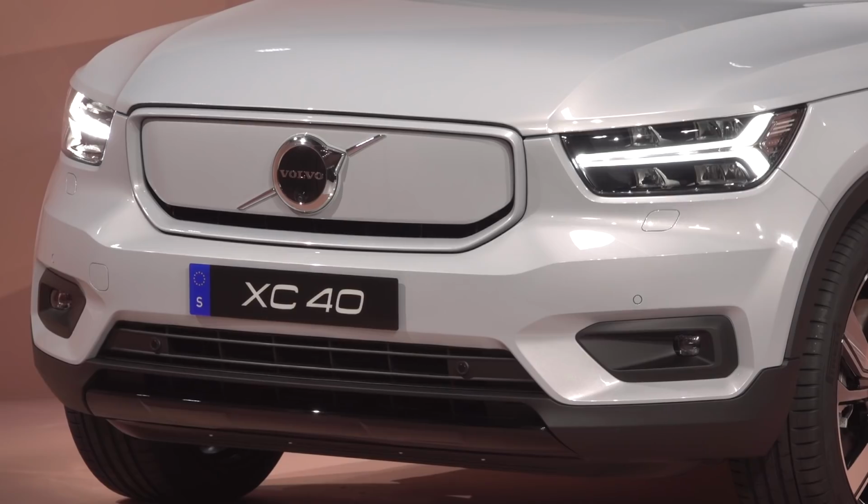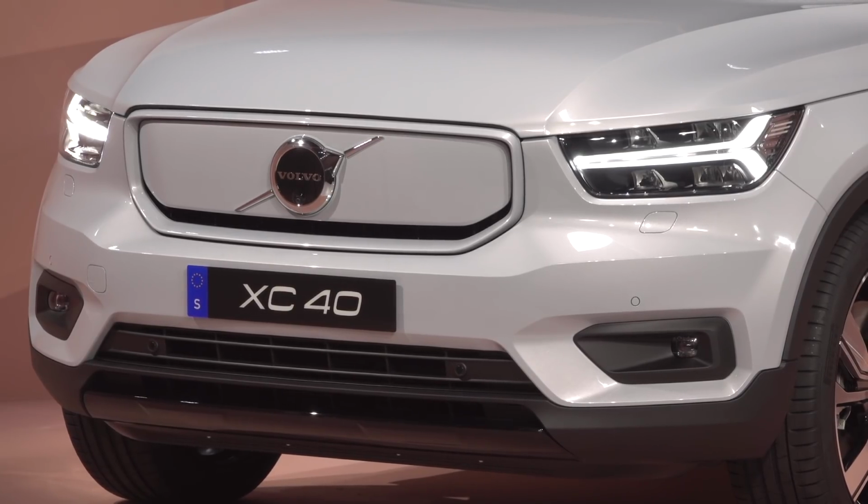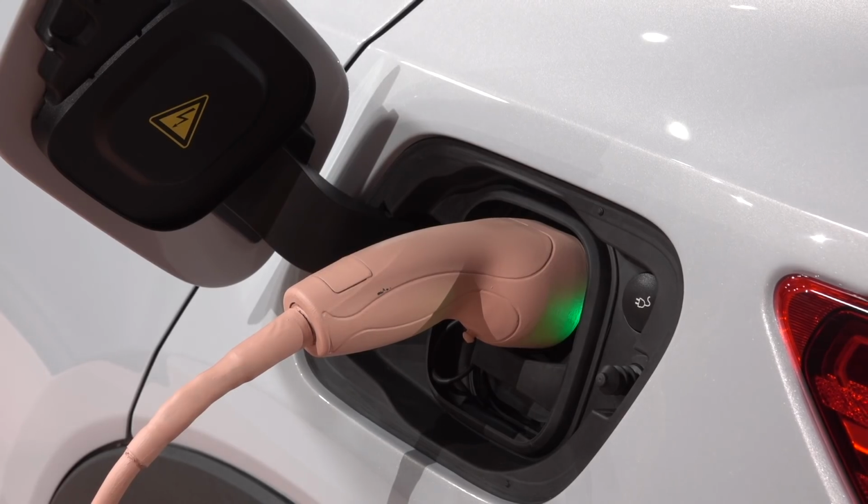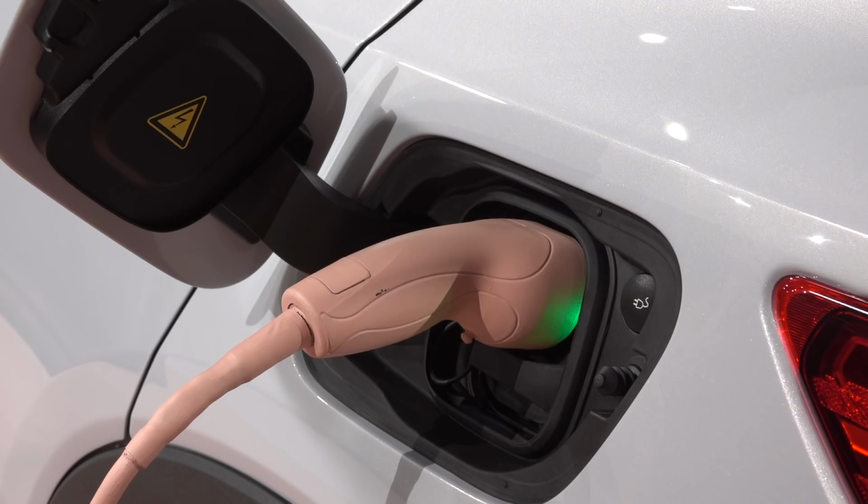Yes, it looks very much like the current gasoline-powered model. The SPA architecture it rides on was designed from the start to be electrified. Volvo engineers say it's not just a gas car with a battery wedged in.